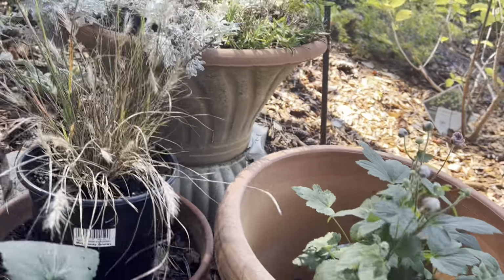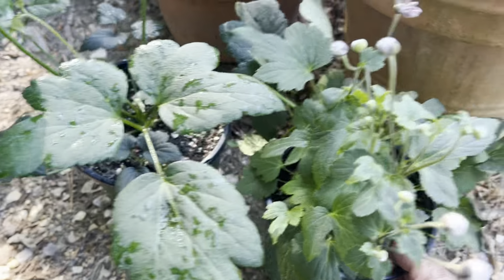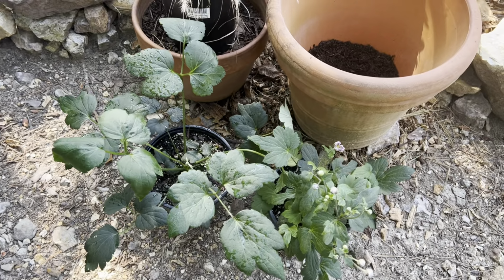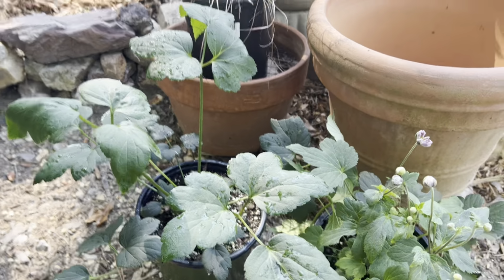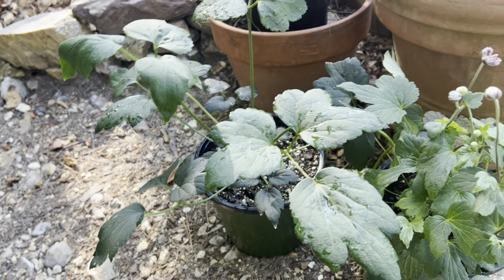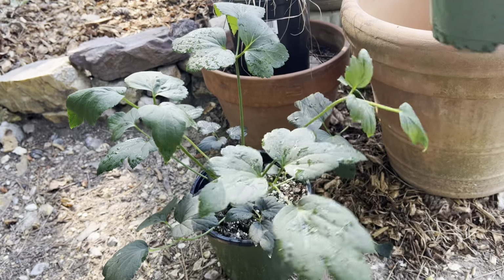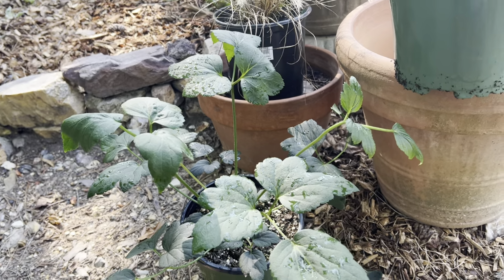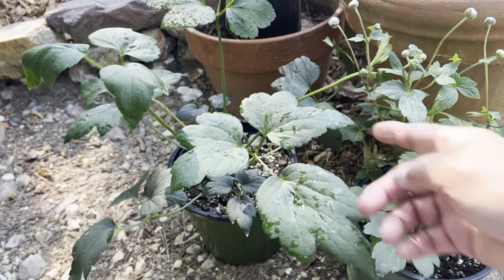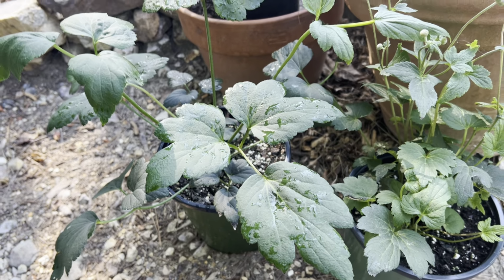I also got 2 anemones for fall. I really wanted my favorite, and I planted it before, and it just didn't make it because of, you know, being a working mom, and the 2 boys, and all the sports, and the garden just didn't have the chance. But my favorite is, like I said, Honorine Joubert. It's a white, tall anemone.